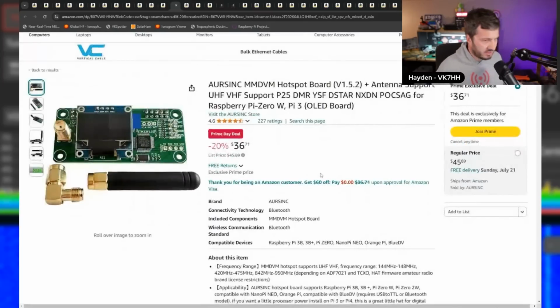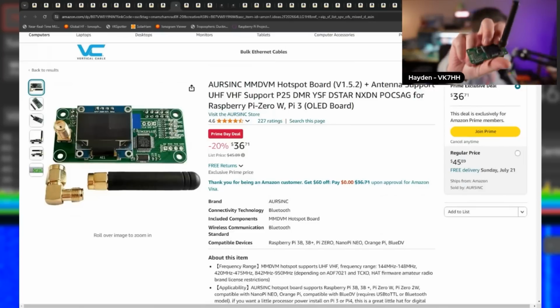The MMDVM hotspot board I noticed was on special, $36. I've got mine here, which I still need to set up properly on a spare Pi when I've got some time. But the board here is $36 from R-Sync.